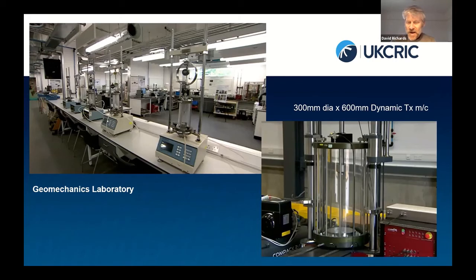On the right-hand side, there's the machine that was bought for the ballast testing work, a very large triaxial machine, 300mm diameter, 600 millimeters tall, about 100 kilonewtons samples, so a lot of manhandling and careful preparation of those materials. But it's the scale which really gets you a deep insight into the behaviour of those materials.